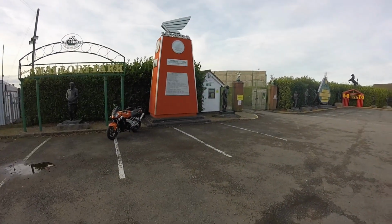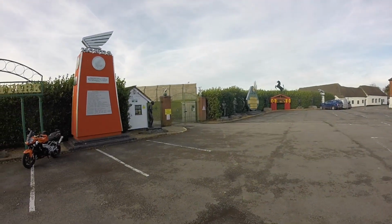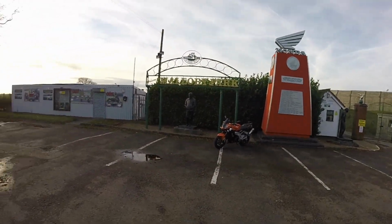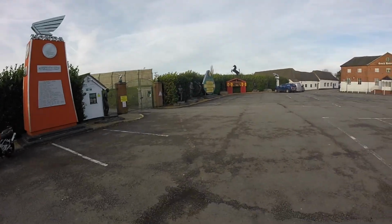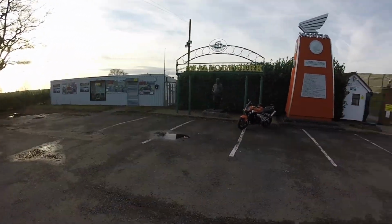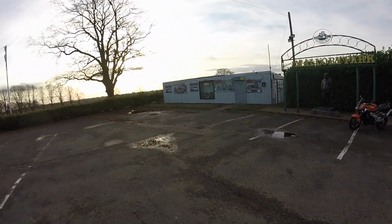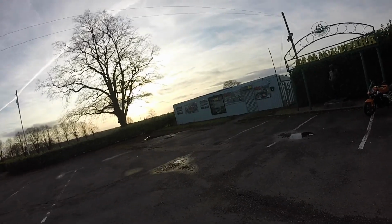Mallory Park. I do like this place, and that's not just down to it being my local circuit, but like any racetrack in the Isles of Britain during winter months, nothing really goes on. But on a cold winter's ride, it's a nice point on a map to head to, and cold and winter it certainly is. It's only 2 or so in the afternoon and the sun is pretty much setting already.